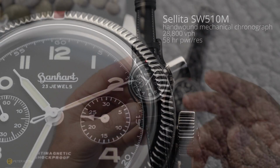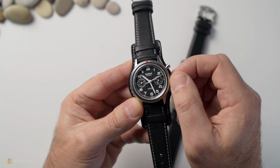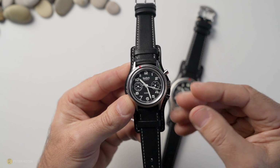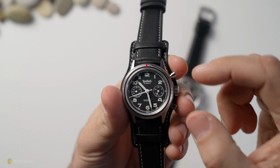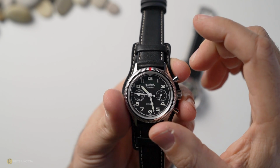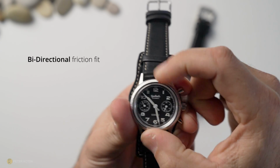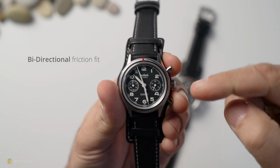But I think the people that buy watches like this are hands-on. They want to press that button. They want to wind that watch. They want to turn that bezel. That's why we buy watches like this, because it gives us something to input back into the unit. And I love that. Now speaking of that bezel, it's a coin-edged finish like the original with a red marker on the top, and it always lines up. It always lines up because it's a friction fit and it's bi-directional. So it goes either left or right, and wherever you place it, it's always going to line up. That's lovely.